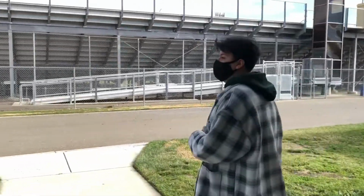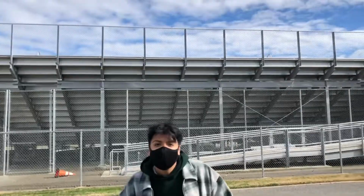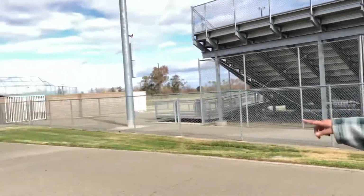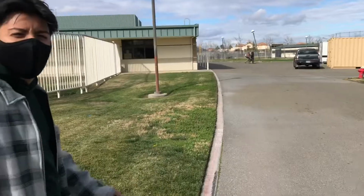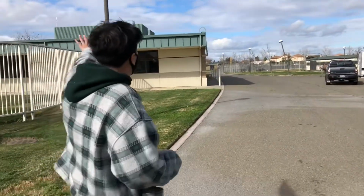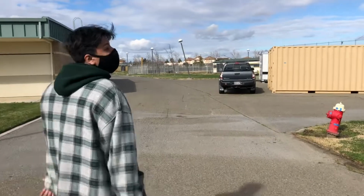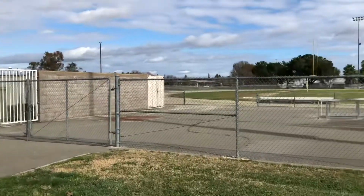Anyways, let's go back through here. Over here is our biggest attraction on campus. Oh yeah, this is our stadium, our football field. You see some leaf blowers, keeping campus clean. Over there is our softball field and our baseball fields. We do have softball and baseball teams, and you can join them. If you look over here, this is one side of the football field.